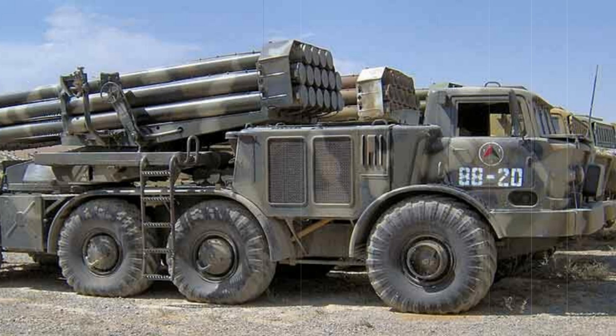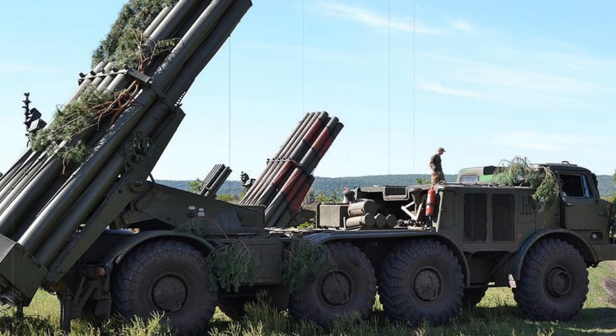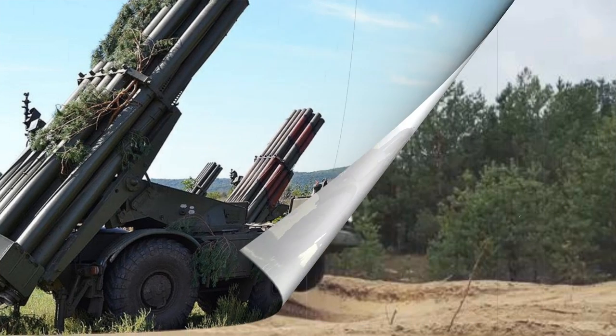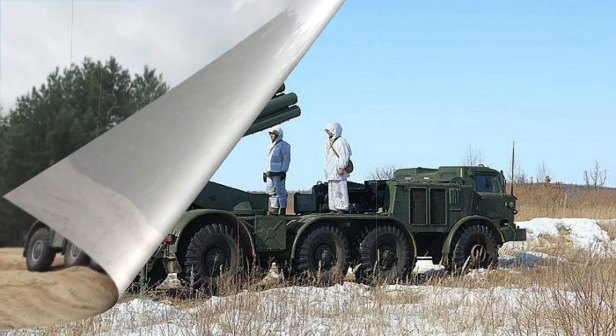portion of the decade. The large 8x8-wheeled vehicle mounted no fewer than 16 220mm rockets, which it could launch at targets some 22 miles away. The chassis was nothing more than a modified development of the ZIL-135 series 8x8-wheeled truck and completed with an armored cab for the crew. The massive vehicle was powered by a pair of gasoline-fueled engines installed in a side-by-side arrangement.